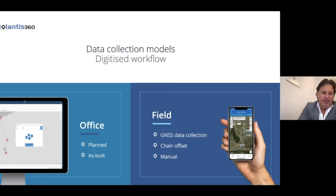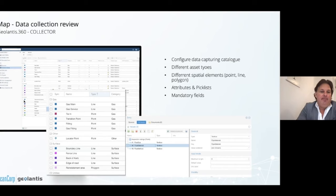Yeah, the office to field workflow. So we'll probably show a bit how that is working. You're setting up a data capturing catalog with different object types, with different attributes, mandatory attributes. So someone has to set it up. In many cases, this comes from some legacy information, or it comes from the GIS by importing existing data.